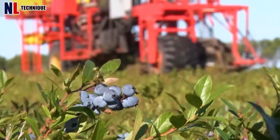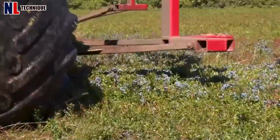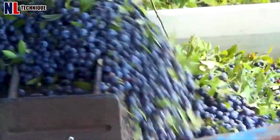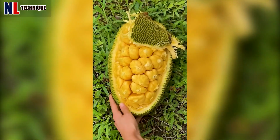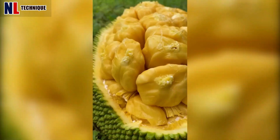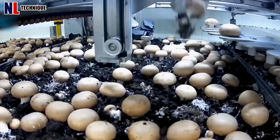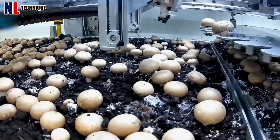Lawton's wild blueberry harvester has an impressive stat of harvesting 70 to 80 acres per day and filling a 400-pound crate in only 21 seconds. This cutting-edge system is performing its job with excellence. It's capable of accurately picking 44 mushrooms per minute.